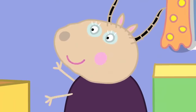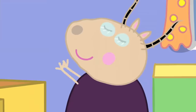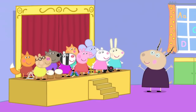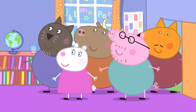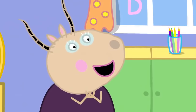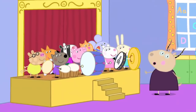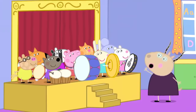All the girls, please copy me. Now, boys. Madam Gazelle has made the clapping into music. And stop! Now we will learn how to play our instruments together. Meow. The parents have come to pick up the children. Ah, you're just in time. May I present the Shake, Rattle and Bang Orchestra? Hooray! Children, ready, steady, go!